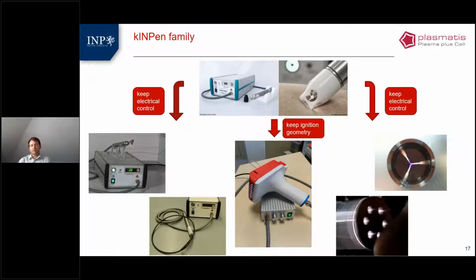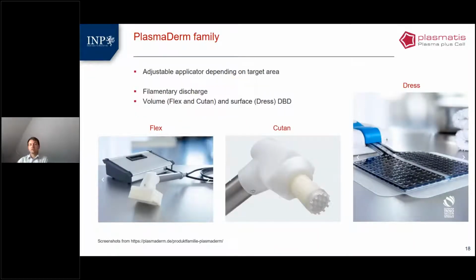You stick with some electronic parts, especially now with the present electronic shortages. That might be a good thing to do. And also the company Synology has this approach already on the market, the so-called Plasmaderm family. They have the Plasmaderm Flex, an applicator which is flexible, so it can really adjust to the surface it is treating, be close to the surface in complex geometries, and distribute the discharge along this complex surface, even in a bent geometry. The more spot-wise applicator is the Scutan, and it works like a plasma patch. In this case, it's not really a volume discharge, because as far as I understood, the discharge is going on in these tiny chambers, and then the discharge exhaust is released.